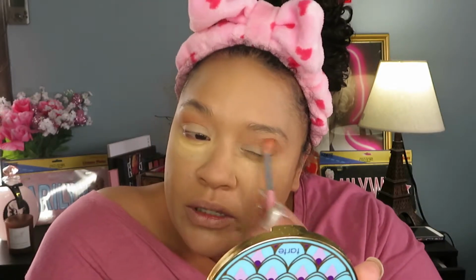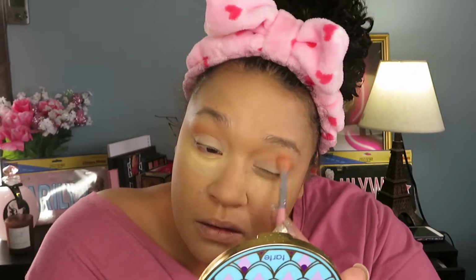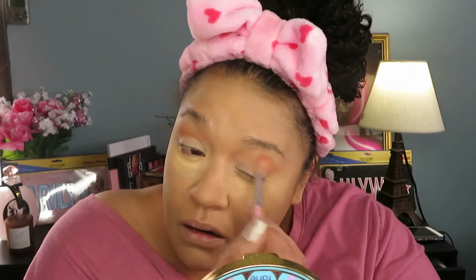So I'm just really quickly building that color up. All right, you guys, really quickly, I'm going to finish this eye on camera and I'm going to go off camera for this eye just to buy us some time. And I am now going to point to the shades in the palettes. When I switch palettes, I will let you know.